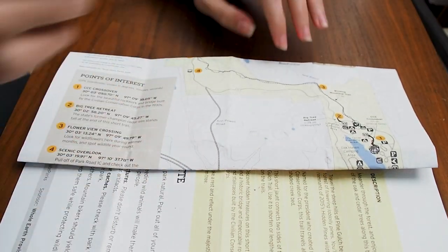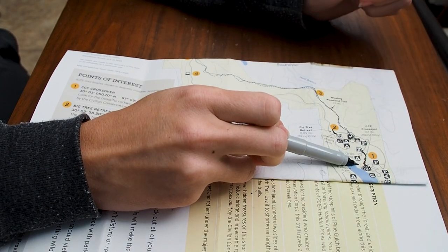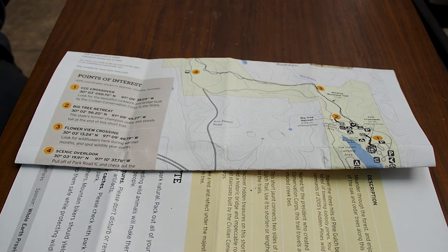Then we decided, since we got done so early, we drove everybody back down to the CCC trail down here and walked that one again with them, just because it was such a lovely trail and we wanted to make sure that they got to see it too. And that is how our entire day played out at Buescher State Park.